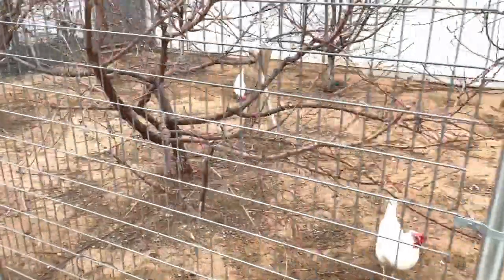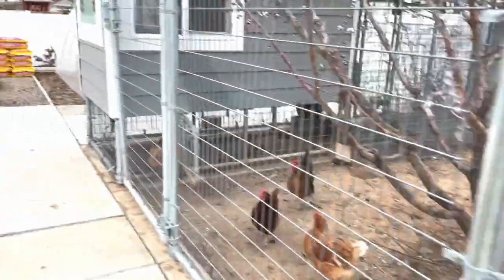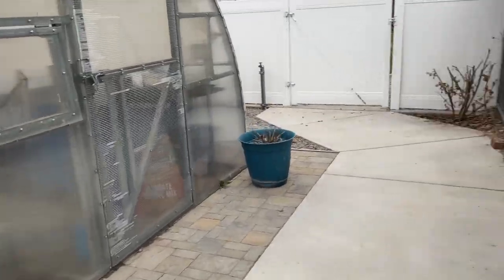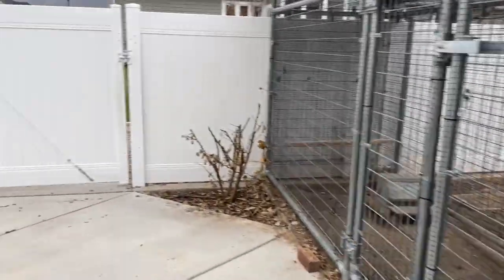Because that's still not enough growing space, we're adding 3 more raised bed planters in our gravel driveway, and we're squeezing in extra beds in all the nooks and crannies of the garden. Come on in, I've got a lot to show you.